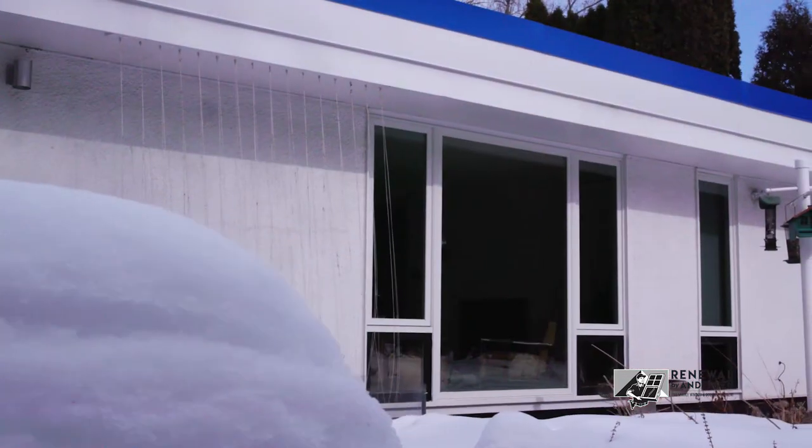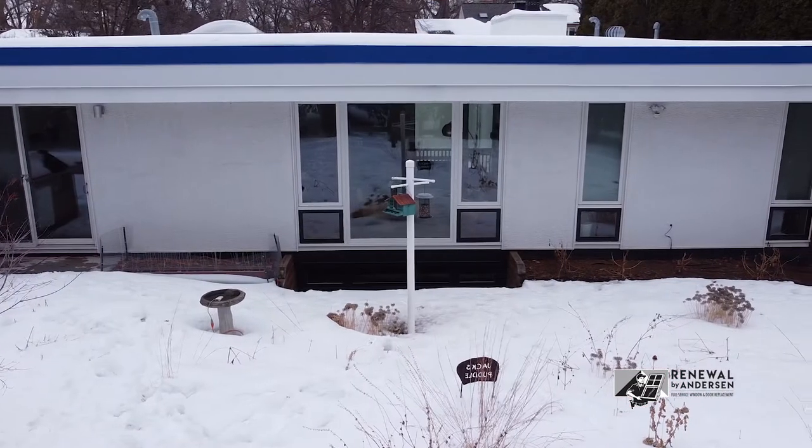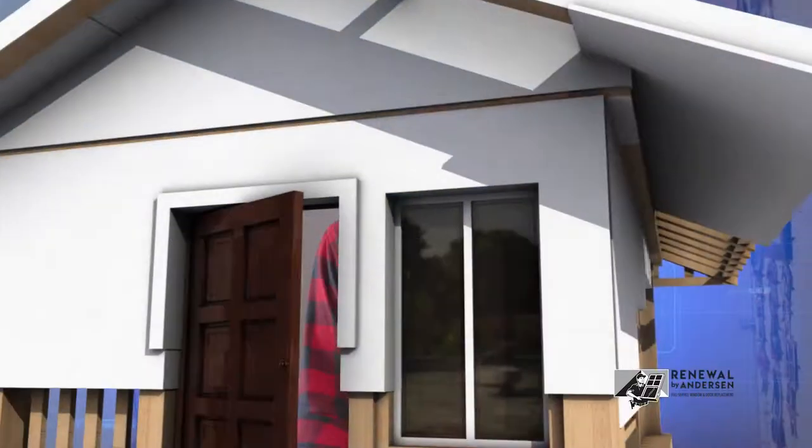Why am I out here? Well, remember when those windows went in? Before Renewal by Andersen replaced those windows, this week would have been downright almost dangerous, certainly painful. But ever since we've installed these new windows, things have changed inside. We're toasty and warm on days like that. So let me take you inside and show you how things have changed.